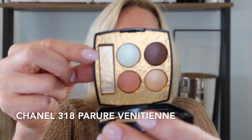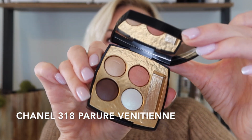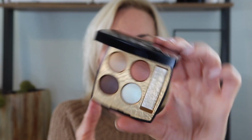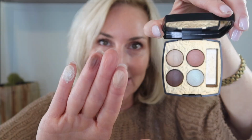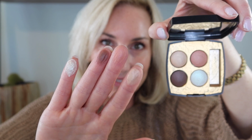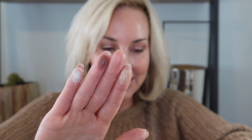And the next one is 318. Is this so pretty? I think it is gorgeous. And let me give you a swatch of this one. So this one has sort of these golds, a little bit of peach brown, and then it's got a pop of a little bit more green undertones. So I can't wait to play with that. And this one has a little bit more, so instead of the amber, we've got a little bit of the gold tones. I'm really excited to play with this one.